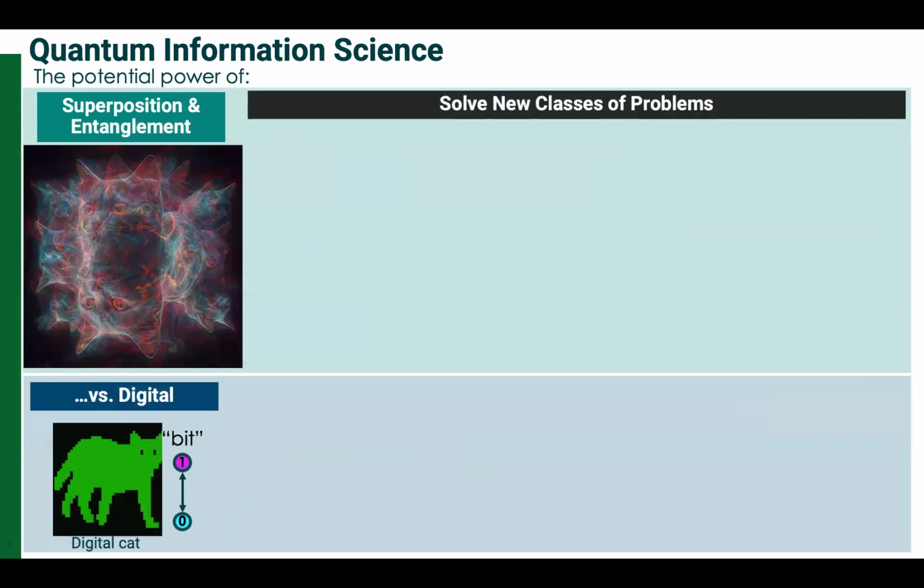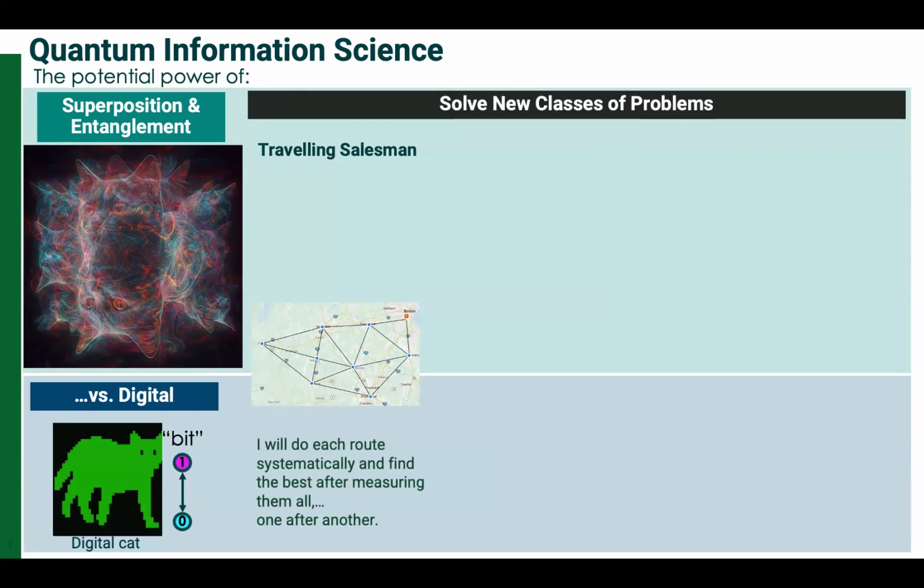And some of those, I'll go through a few here. A lot of them have to do with optimization, right? Which is something that's kind of hard and tedious to do in classical computing. So traveling salesman is kind of the classic one where, if I know I'm a salesman, I need to go to all these different cities, what's the best path I can do to hit all of them and cost the least and take the least amount of time? If you're digital cat, you're just going to write a program and do every route. And then when you're all done, you figure out which one was the best one, right?